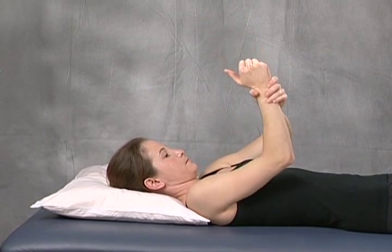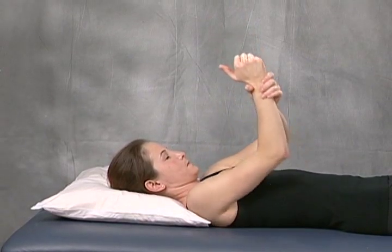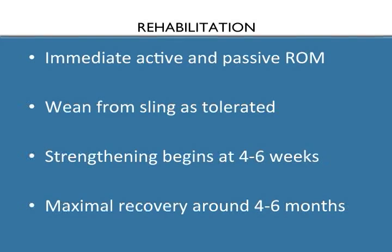It is critical to maintain motion gains achieved after capsular release and manipulation. Operative regional interscalene anesthesia is frequently helpful to facilitate early therapy, and nonsteroidals are used liberally to decrease inflammation during rehabilitation. Strengthening typically begins 4 to 6 weeks postoperatively based on their postoperative clinical presentation. Maximal recovery is typically seen between 4 and 6 months postoperatively.